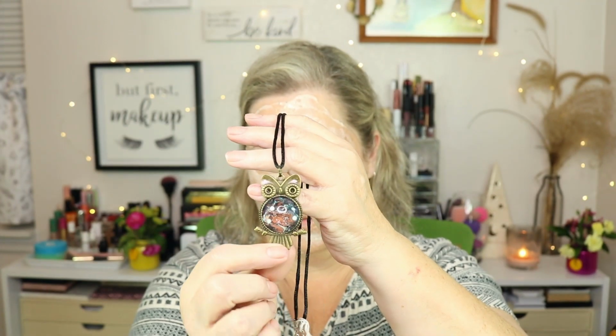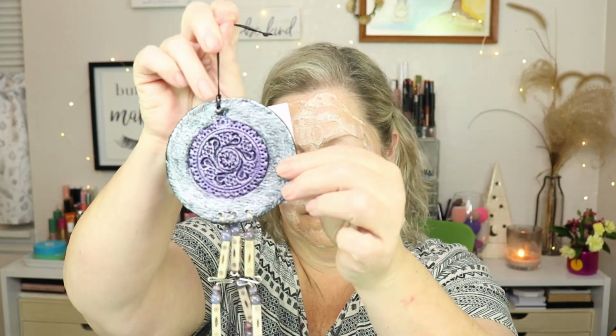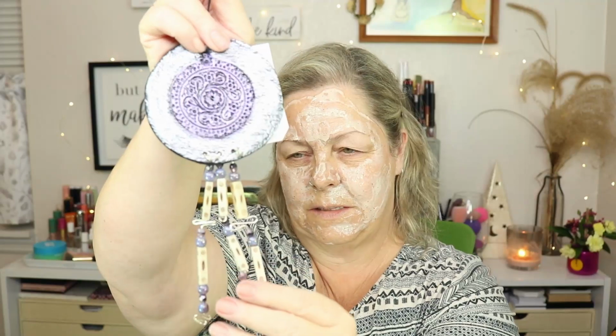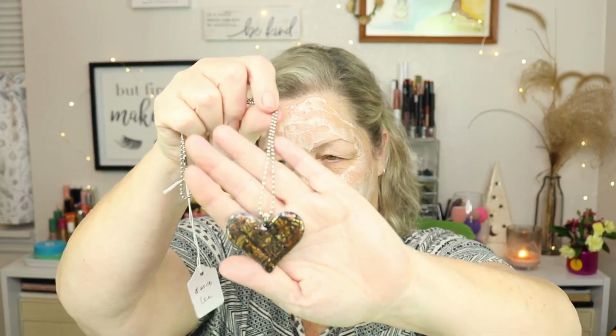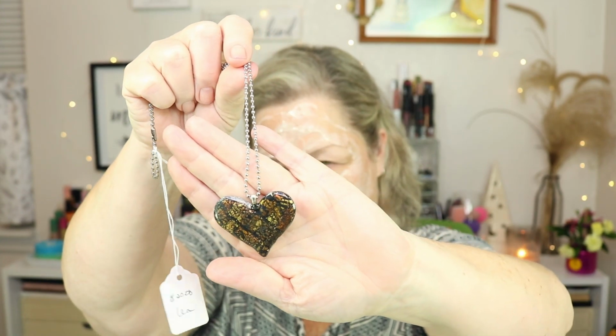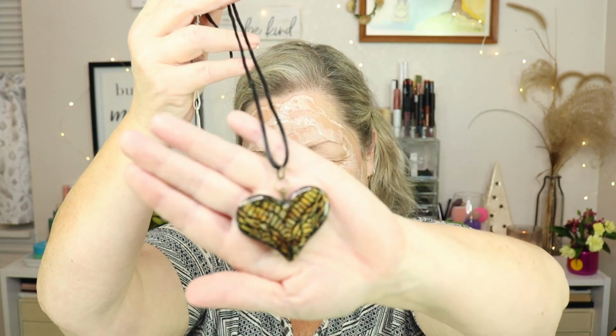And I have these little owls that have a paint pour in their belly. And I also made some little, these are made out of clay as well. These are bone beads. Just a little sun catcher hang around thingy. And this is a clay heart. And here's another little small clay heart. And one more. There's another clay heart.